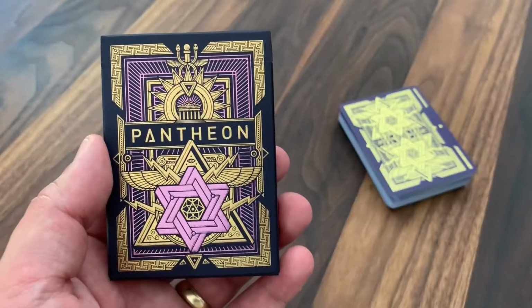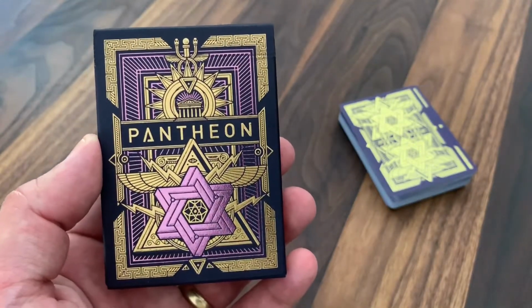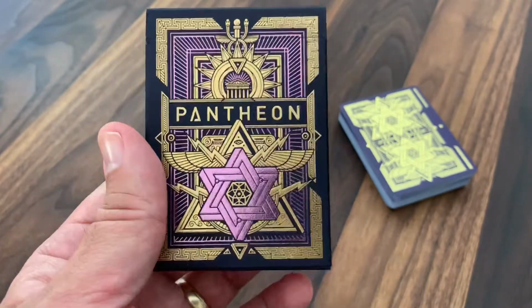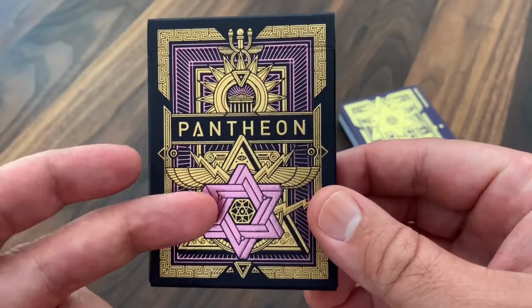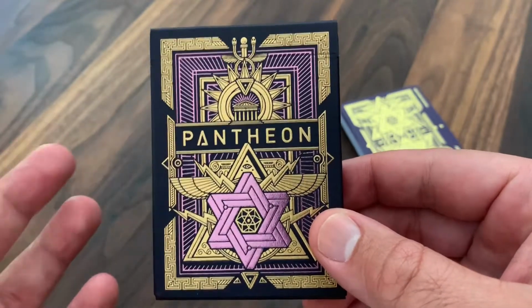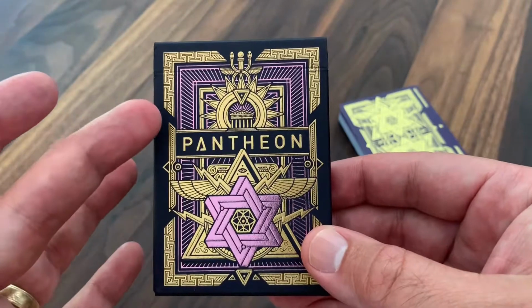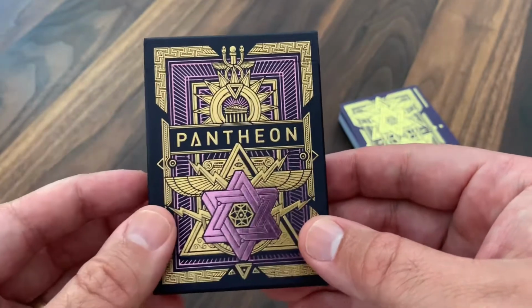We are down to the last 2, and at number 2, it is Pantheon. This is one of the few standalone decks that Thirdway Industries has done, and this one is one of my absolute favorite decks, in large part because of the color schemes that are used. Now, this one, the Pantheon, refers to the pantheon of Greek gods, and so this is looking across all of the different gods, and they're really kind of packed together in one deck.